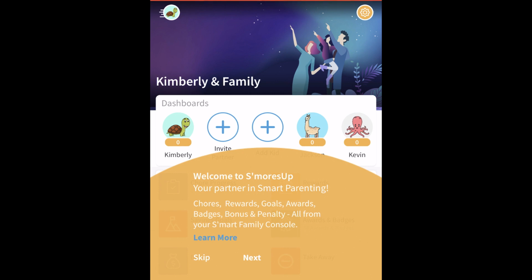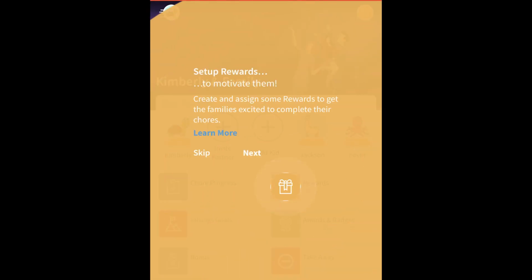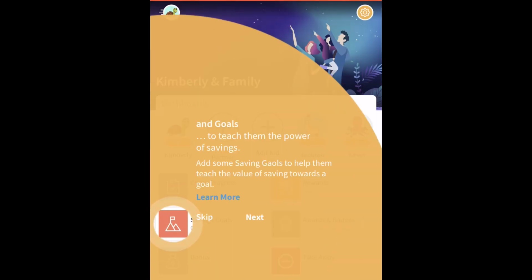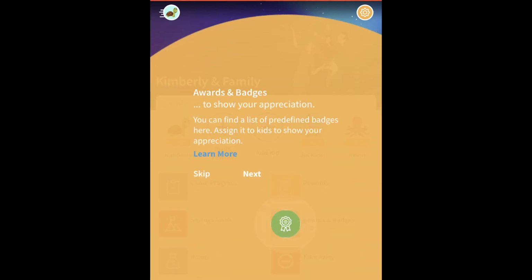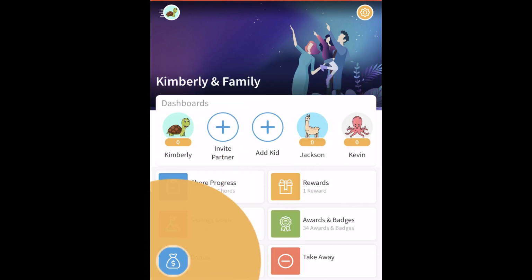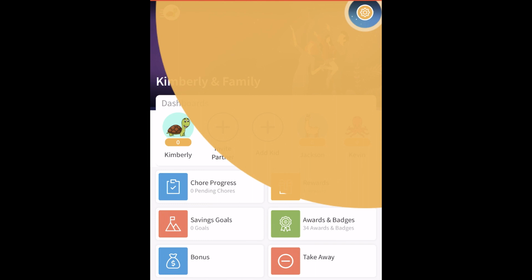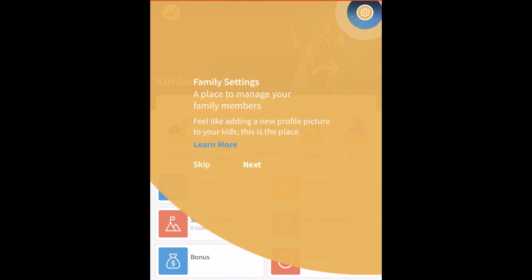Let's take a look at some features that they tout with the app. You have a chore dashboard. You can also set up rewards to motivate your kids. Next, you can give them some goals, teach them the power of saving as well. They get awards and badges, and then if that doesn't work, then you can also add some penalties and take points away from them for forgetting things. They can also get a bonus when they surprise you. You can add some extra things for them. And at the top, that's where you manage all of your family settings.